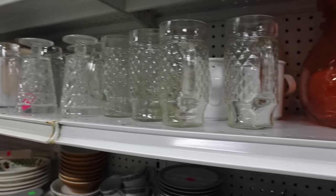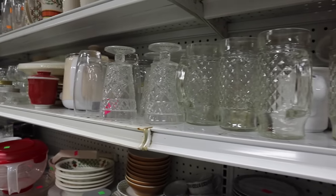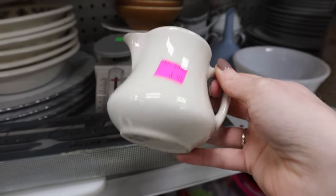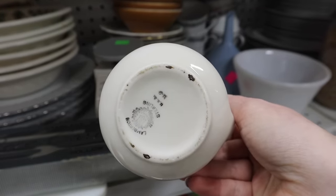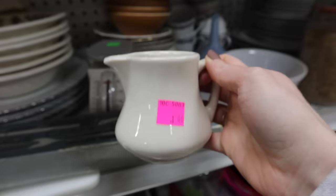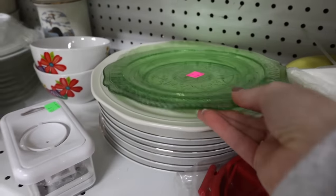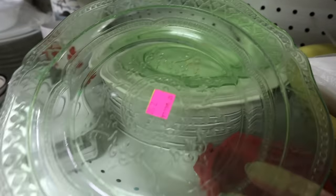So I was super excited to see all of those decorating books, and they also had a ton of cookbooks as well. You all know how much I love these mini creamers, so I was super excited to spot those. And I also love any type of colored glassware, so these green depression glass plates were just stunning.